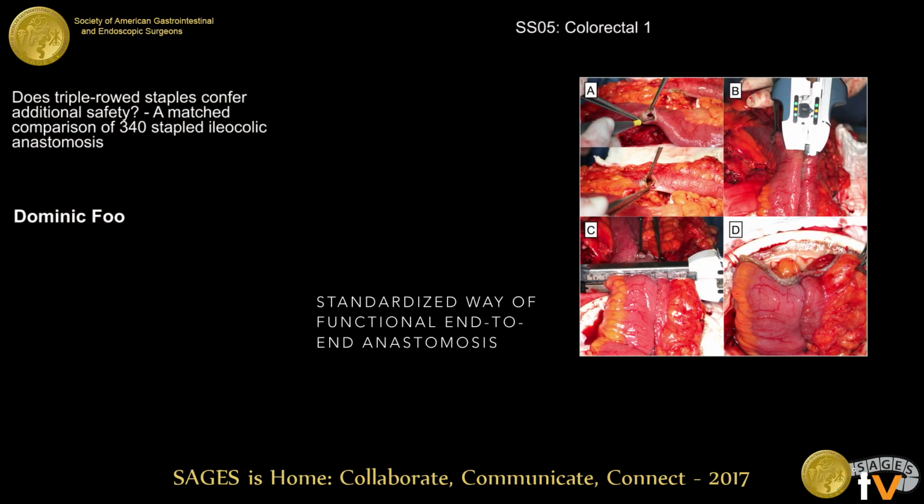In our centers, the functional end-to-end stapled anastomosis was performed in a standardized manner. First of all, we made an enterotomy and colotomy for insertion of a stapler, and then we created a side-to-side anastomosis at the anterior mesenteric border after the first firing of the stapler. Then the stapler is reloaded and applied across the side-to-side anastomosis. With the second firing, the specimen is transected and the bowel is closed.